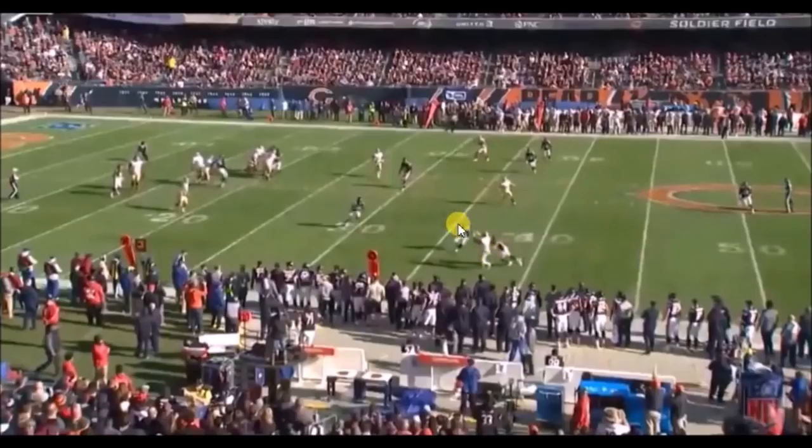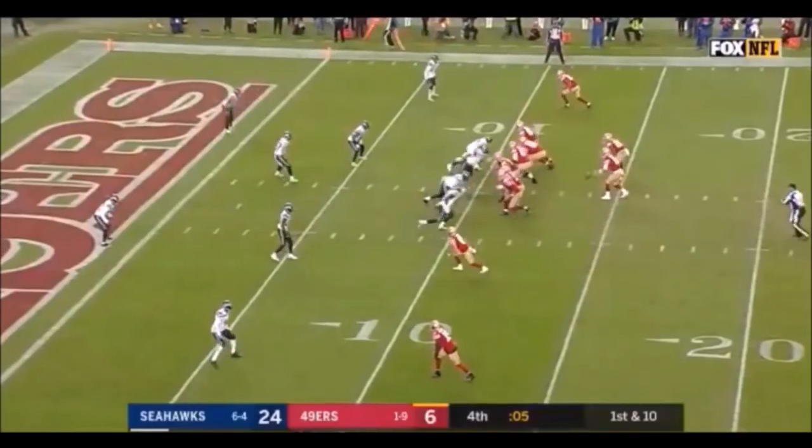You can see how he's extended. He's going to get the ball. That corner's on his hip. But Jimmy's not scared of anything. He's going to make throws.